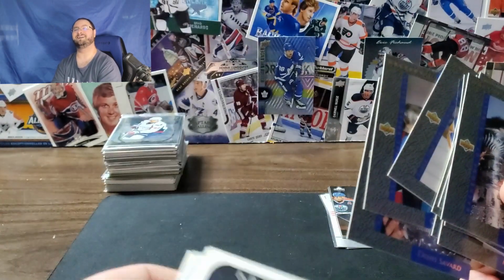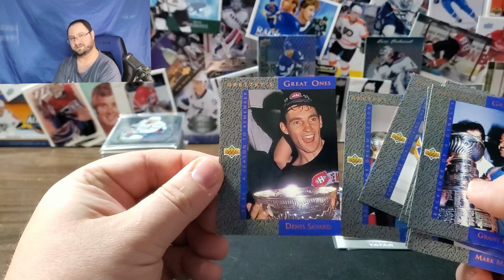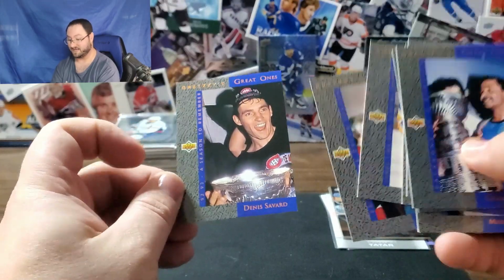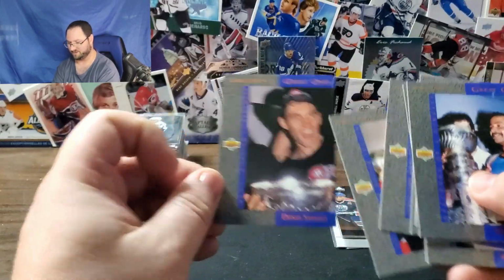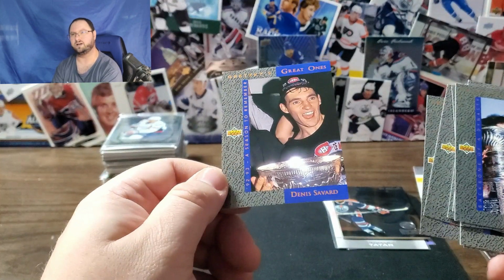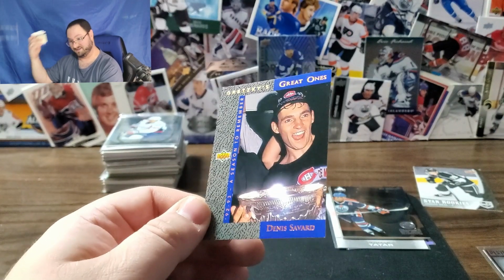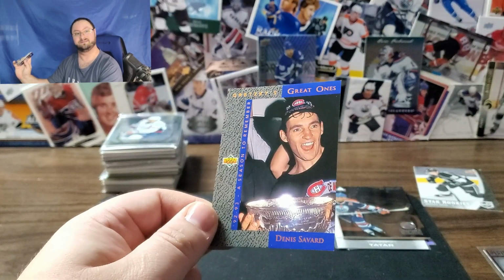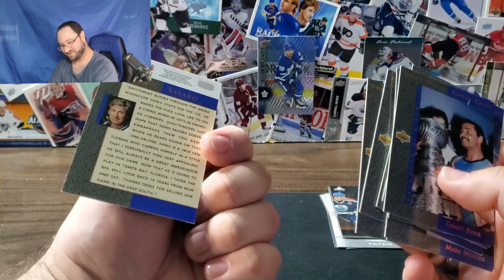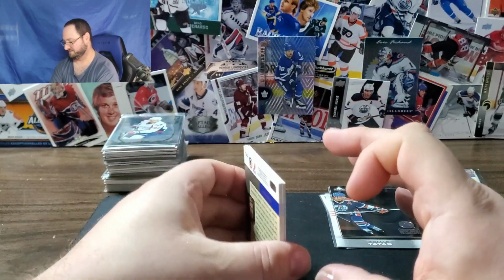Denny Savard. For a minute there, I was like, who is that? At first, I was going to say Guy Carbonneau, because I knew he was on Montreal, even though it's right there on his hat and right there on his shirt. But I didn't notice that. I was looking at his face. It was like, Guy Carbonneau. And I'm like, no, that's not Guy Carbonneau. Those are my thought processes for that moment that I just stopped and paused. So there you go. I let you guys into my noggin there.